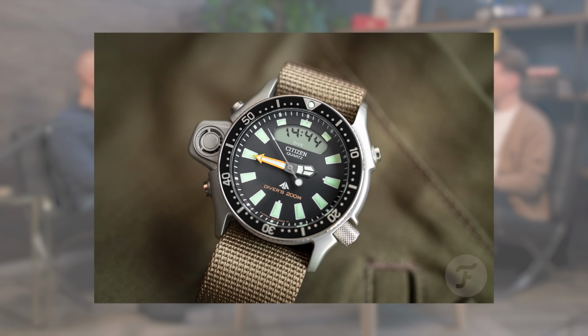Speaking of wetsuits, Nacho, I think we can talk about my pick. I've obviously gone for the watch that's on my wrist today, the Citizen Aqualand JP2000. I believe the current retail price, from what I've seen today, is around €350. Could be a little more, could be a little less, depending if you catch a good sale on it.